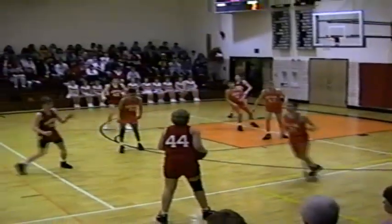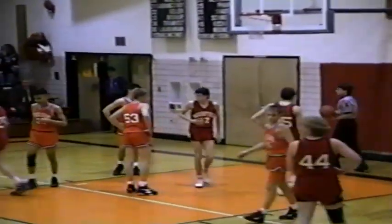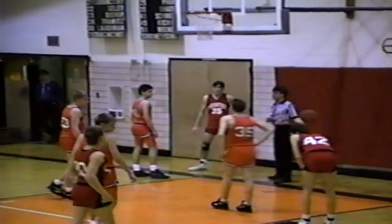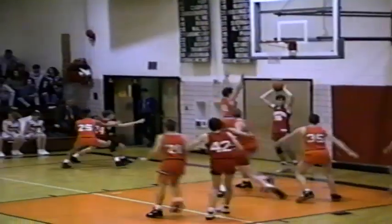55-13, ball stolen away. Quick outlet pass here from Mike Kissinger, but stolen back by the Mounties. On the baseline, they're going to fire one inside to that 25 guy. He puts a shot up, no good. And on the rebound, let's see, it goes out of bounds off Schmick. Mounties will inbound the ball with 1:22 remaining in the third.